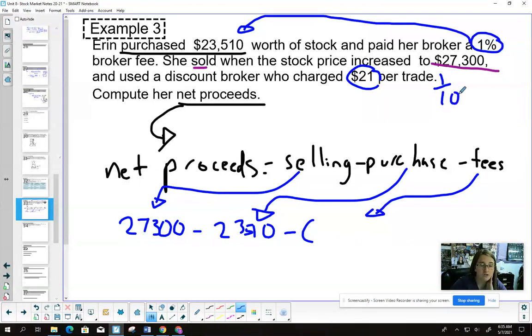Well, 1 divided by 100 gives us 0.01. Of means to multiply, so I'm going to go ahead and just put this in parentheses, but we can find what it is. And if you did the math, it ends up being, I think, $235.10. No, 2,351. I lied. It should be 2,351. 2, 3, 5, 10. Let me do this by myself. 235.10. But again, I'm just going to leave it like that because I can do that in the calculator altogether.